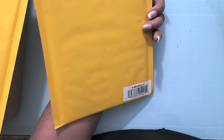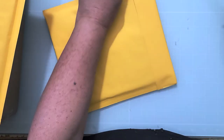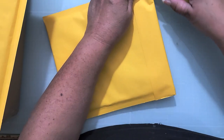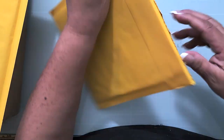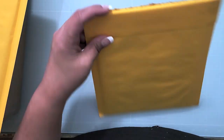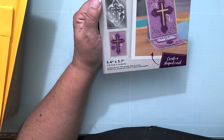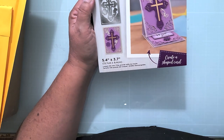What is this? This is H-MAR22-10. Right, I have no idea. So let's open up the surprise and see what it is. See, isn't this Amazon tool the coolest? I love this thing. It is the best. Oh, this was the ornate cross create-a-card.